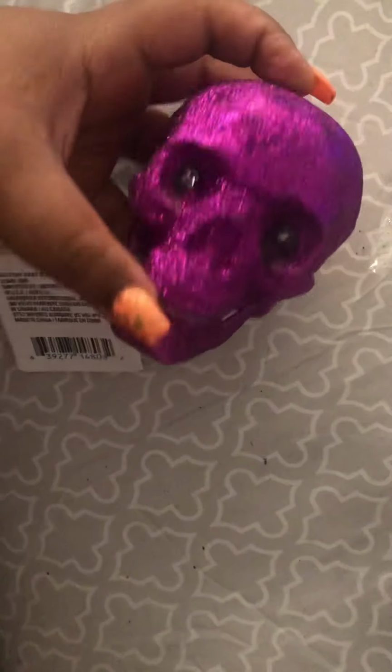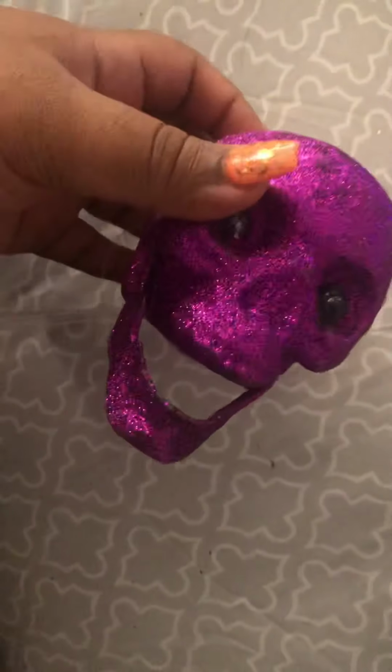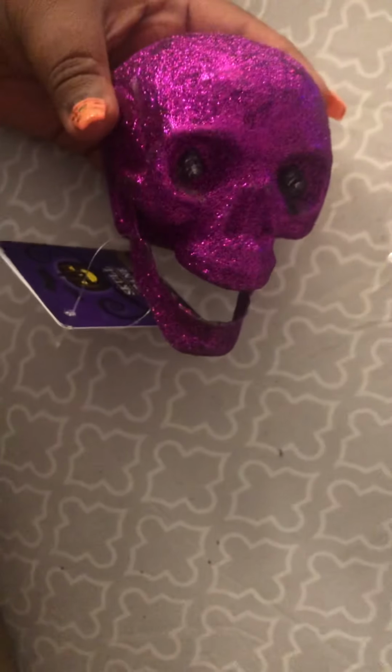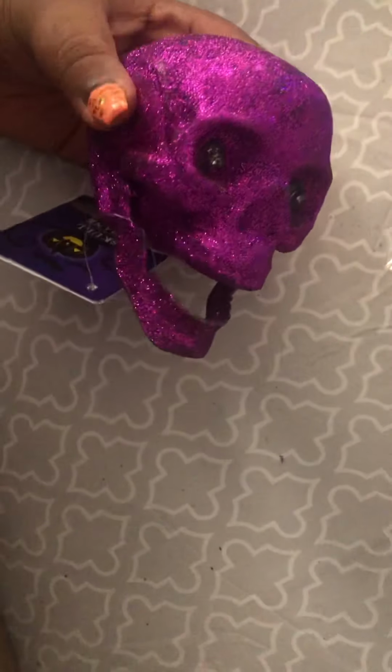I mean, look at this beautiful color, like this magenta purple. This could be a motif in a beauty room, or maybe if you have a room where you keep your games, the anime room, something like that, or your den. I think it's so cute, especially if you are that type that likes skull motifs and designs. You can keep that out year-round because I definitely am. It's so cute.